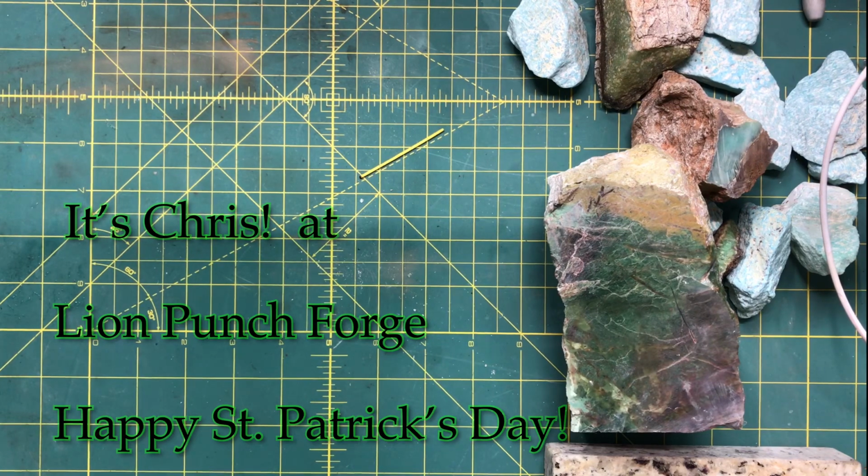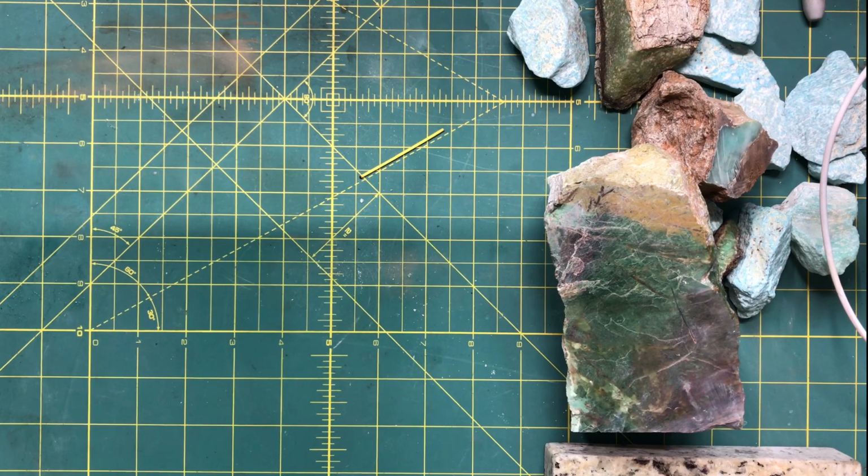Today is St. Paddy's Day, and I figured, rather than just wear something green, why not do a green rock special? So that's what we're gonna do. I'm gonna talk about some of my favorite green rocks, and green is my favorite color, so I am gonna have to talk about green stuff.